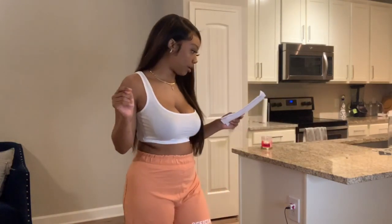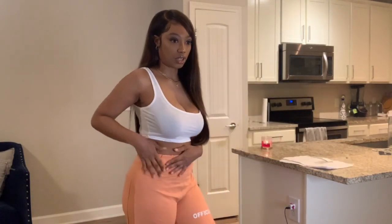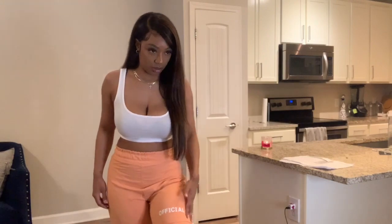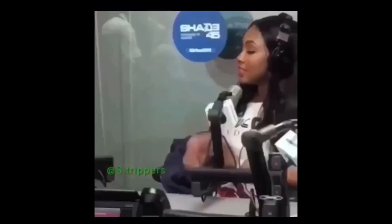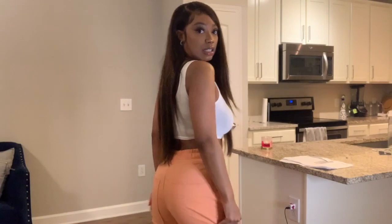So these are the Coral Slogan Raw Edge joggers, and it looks like the seam is out on the side, and then on the front it just says official PLT. Period. Nothing left to say, like, period. And then this is what the back looks like.